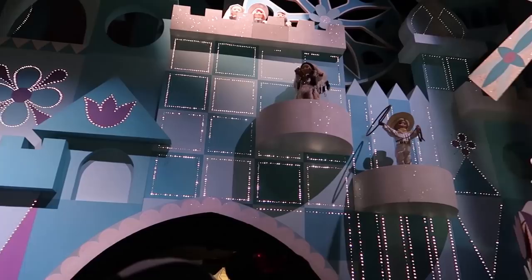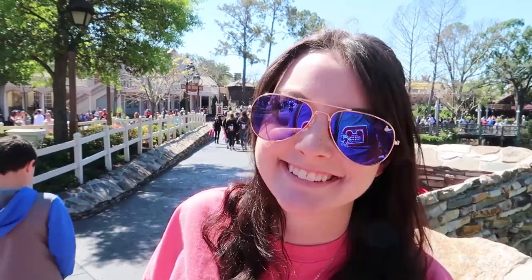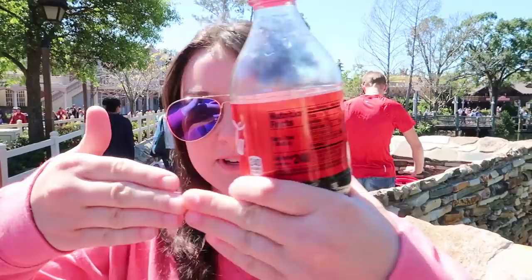Hey, Brennan. What'd you think of It's a Small World? Nice and relaxing, you know, classic. We got stuck in that last room a little bit. Yeah, it turned into an Omnimover, because all the boats just... Well, that always happens though, right? All right, so where are we on to now? What's our next opening day attraction?